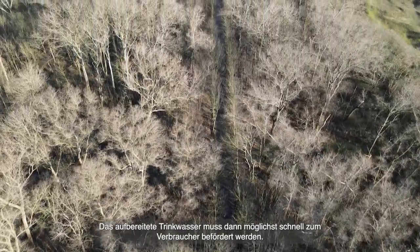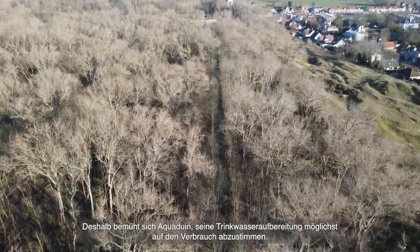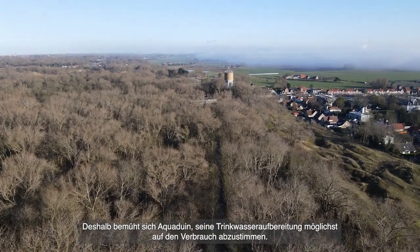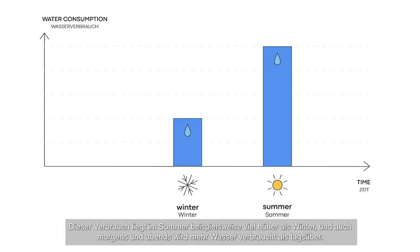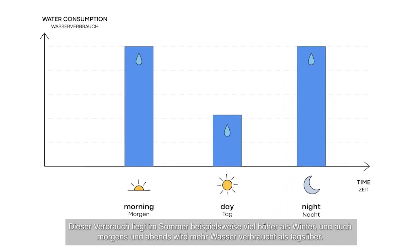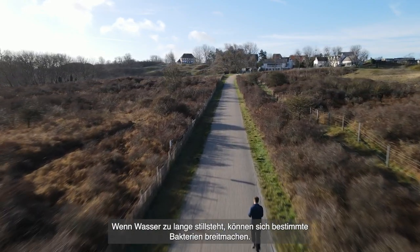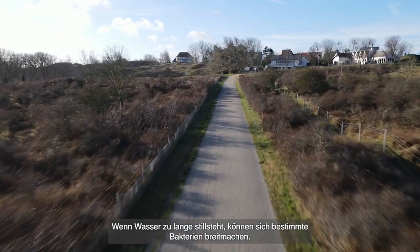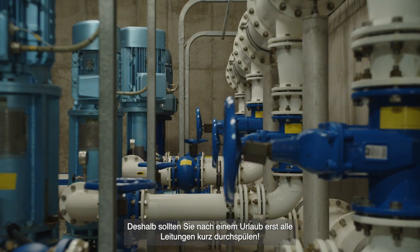Once treated, it's important that the drinking water reaches the client as fast as possible. This is why Aquaduin tries to adjust the volume of produced water as close as possible to the usage at that moment. The usage of water is logically far higher in the summer than in the winter, and it's also higher during the morning and evening than during the day. When water remains stagnant for too long, bacteria feel perfectly at home, which is why we have to account for usage in the production process. Be sure to remember, when returning from a holiday, rinse your pipes first.